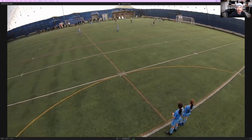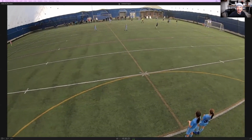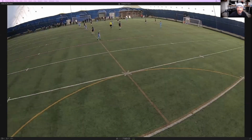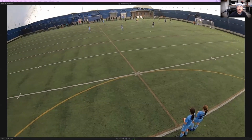Good opportunity. Good try. Tough to see on the far side of the field, but again, forwards one-on-one. Shot far post. Again, forwards, midfielders, anybody. If you're going to miss the goal from an angle, you miss it far post. All right? Get this a little bit wider. If Claire, who's right here, shoots near post and misses a goal, it's out of bounds, right? It's out of bounds. There's nothing.